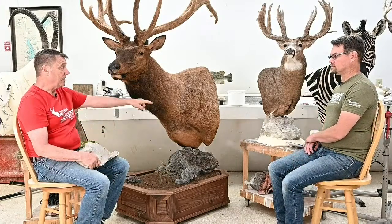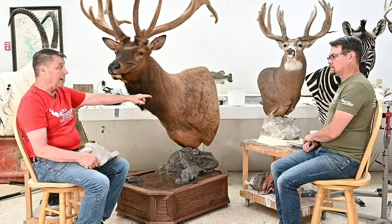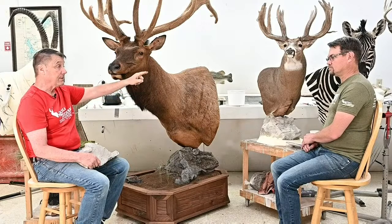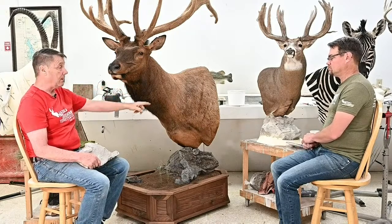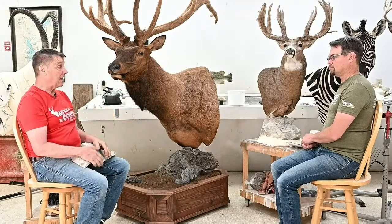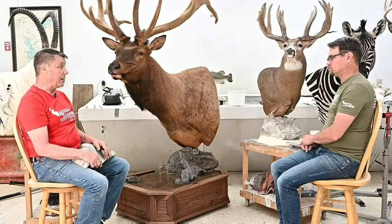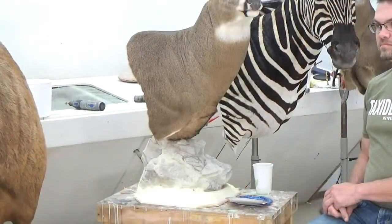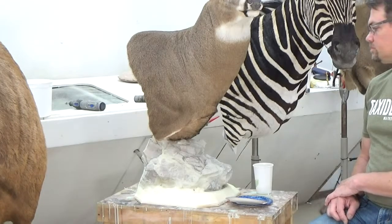We will take auto body putty and texture that in. So that has a wood base. It has our rock. It has a post and sleeve, just like the elk does, only on a smaller scale, so that deer will come off and go on. And there's a lot of commercial things like that you can buy. A lot of times we make our own that we think are nice and sturdy and work well for us, but everybody has a different method.